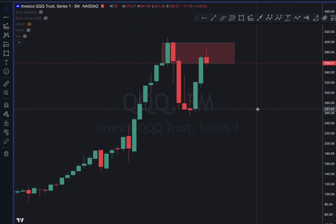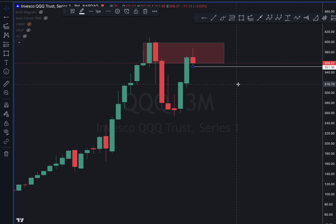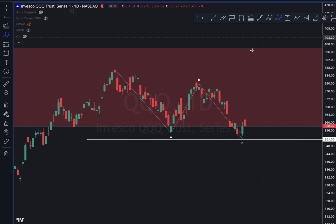Looking at the Nasdaq 3-month time frame, it also formed a rejection candle off the supply zone. So the key level I'm watching on this is, again, the prior month's lows, the 351.36 level. Looking at the daily time frame, we have this ABC definitely coming, and we have this 1 2 3 4 5 to the downside. So definitely expecting one more low on QQQ.